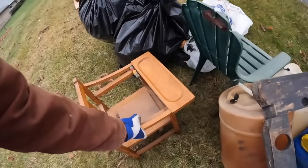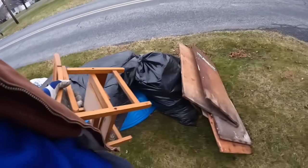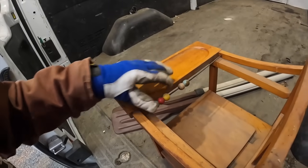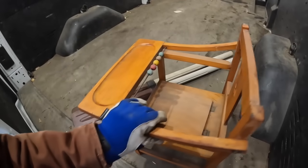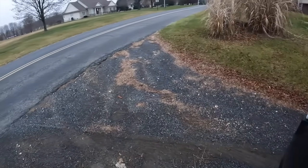But I'm grabbing this guy because why not? I don't need any of that other stuff. Yep. So we'll try this one. I don't know. I mean, it's small, so it's not taking up a ton of space. It's old. It's got the little beads. So we'll give it a go. Little potty trainer.